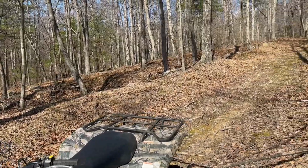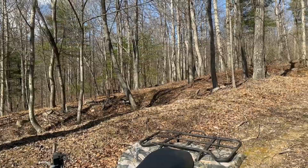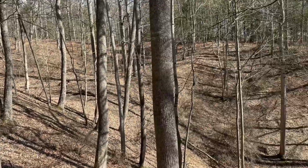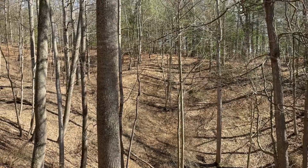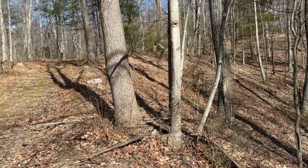And like I said, it's easy to get your side-by-side, your ATV, pretty much anywhere here on the property. So I think that's going to do it for me for videos for this place. But man, this place is a home run. If you're looking for a recreational compound, a place to move to full-time, have peace and quiet, this would be really, really tough to beat.